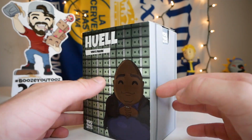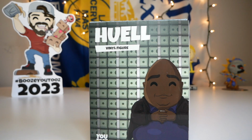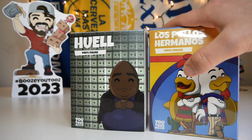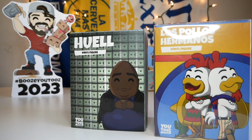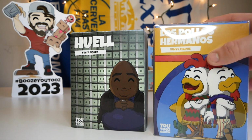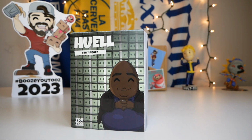Check this thing out. Okay, so I've had these things for over a year now, but I've never actually opened them up besides the Walter White one and the Saul Goodman one, when I did that unboxing a while ago. So my original plan was to unbox the entire collection together, but this bonus figure right here, the Los Polos Hermanos figure, never came in. So I had to message Youtooz like 8 months later, and I was like, hey, where's the figure? And apparently it got lost in the mail, so they had to send me a new one. And that kind of held up the entire unboxing, so that's kind of why I never really posted it. Until now, we're finally doing it.